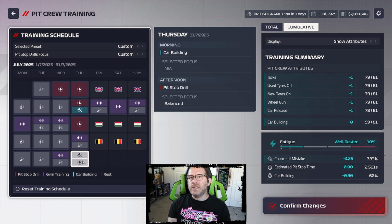The car building's slowly getting better. It's almost into the 60s now, and it's higher than it was a year ago. In fact, the pit crew attributes are all higher than they were a year ago at the end of the year now. So we've improved chances of mistakes and the car building, and the estimated pit stop time has improved to a 2.56 now. A very solid number, higher than we ever were last year. We were like a 2.6 flat at the end of the year.